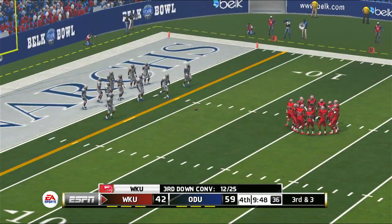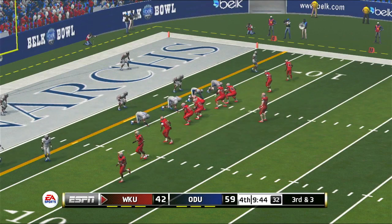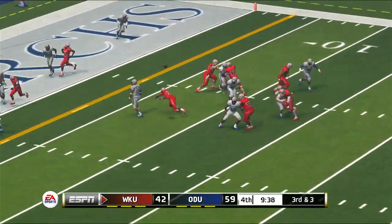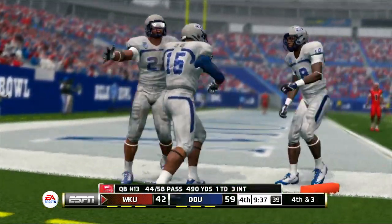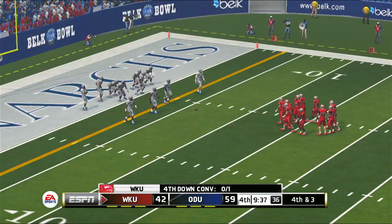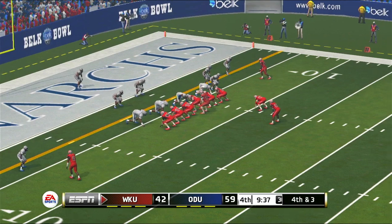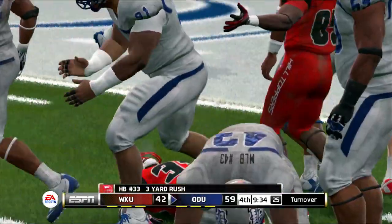So we're looking at another third down here. They come out on an empty backfield. Good job here by the defense. If you let this quarterback set and throw, he'll kill you all game. But they got excellent pressure on that play. Brought down at the 3-yard line.